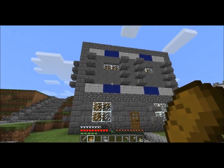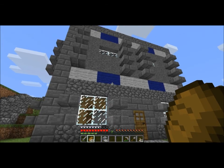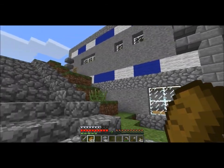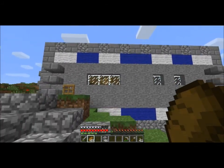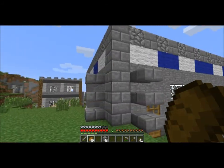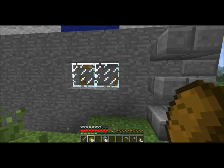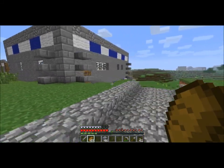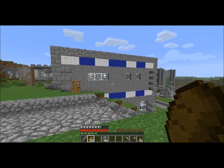I'm probably gonna do some rearranging off camera at some point in the future. The windows aren't very well synced up. They're not really symmetrical. That's okay. Everything doesn't have to be symmetrical, but in this case, it doesn't really seem to be working in its favor, being asymmetrical.